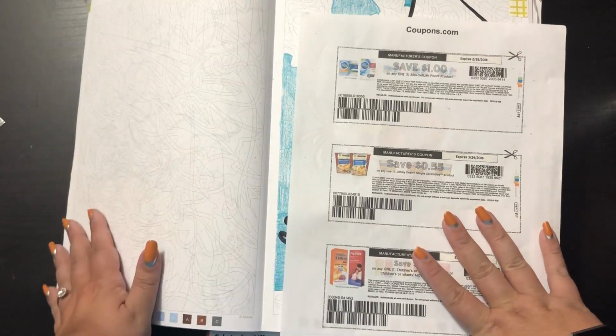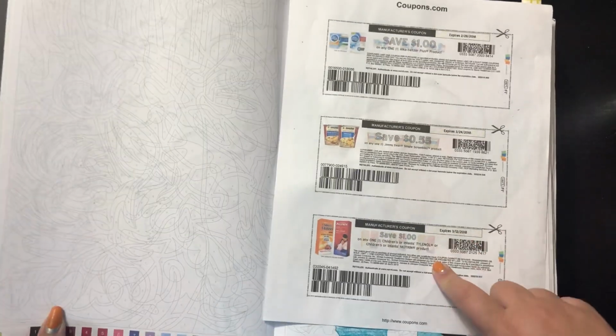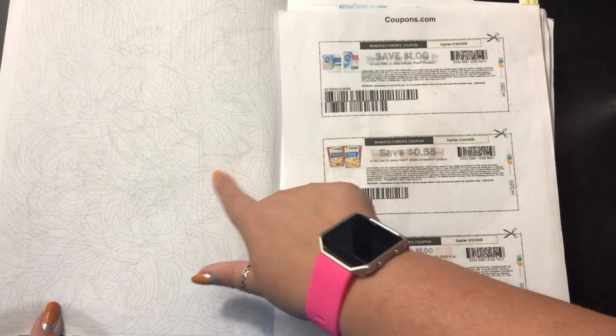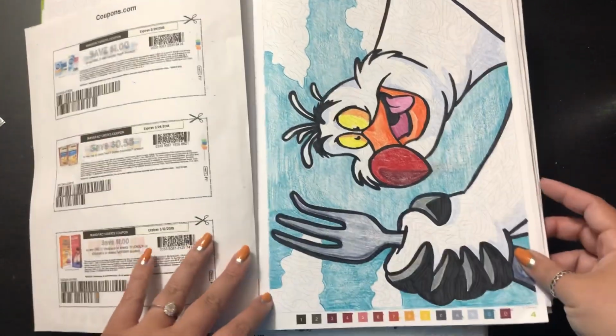Also, if you do end up blending a lot, sometimes you can get rub off on the next page, depending on the type of pencils you use. A lot of people do use marker in here, but I don't want them to go through. You can see that you can almost see some shadowing. Once I actually color this page, it won't be a big deal. But I don't have many markers, so I haven't been able to do that anyway.